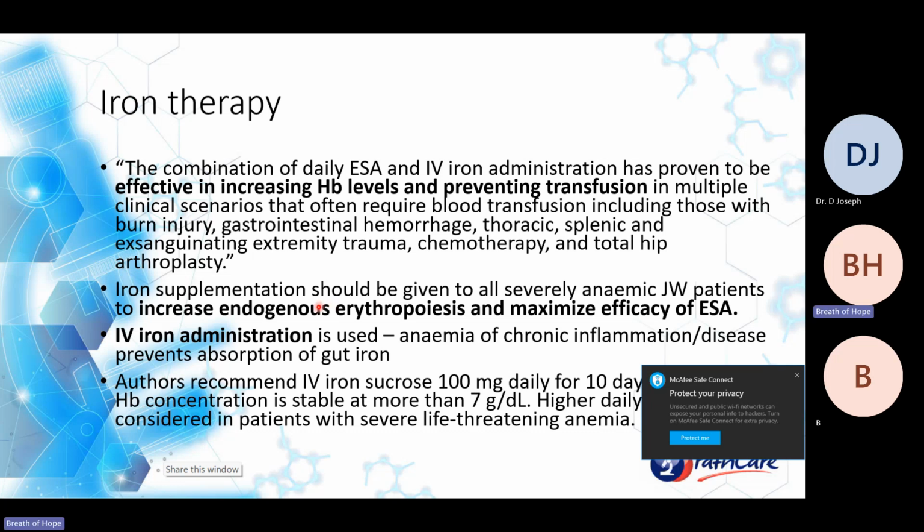And iron supplementation should be given to all anemic Jehovah's Witness patients to increase endogenous erythropoiesis and maximize the efficacy of the erythropoietin stimulating agent. And you want to use IV iron. These patients typically have an element of anemia of chronic inflammation or anemia of chronic disease, which will prevent any absorption of gut iron. So oral iron is just not going to be absorbed. You need to give IV iron.